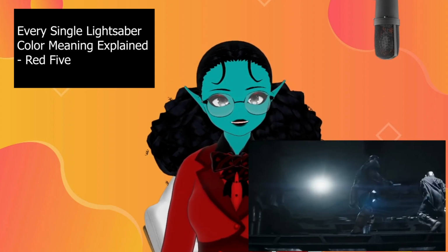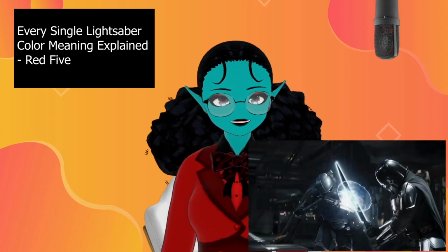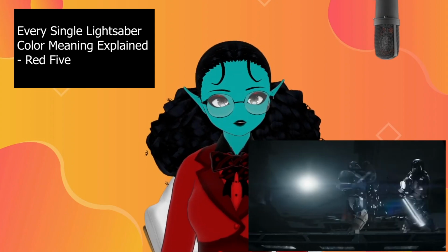Its crystal was likely ancient and more unique than any other, given its sharp shape and instability.